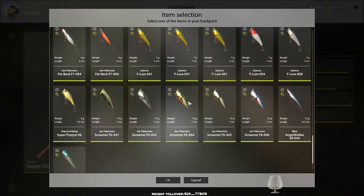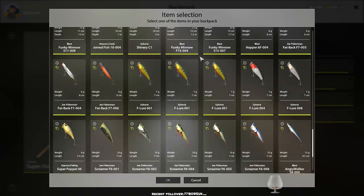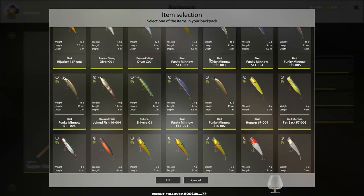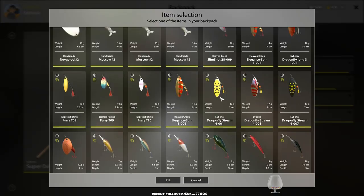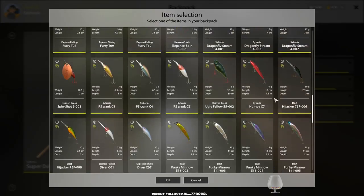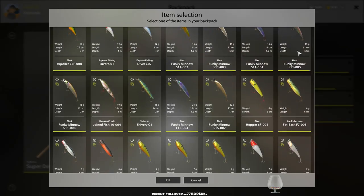These Joe Fishman top water and the Joe Fishman screamers, they're actually 4-star. So those are the highest of all the spinners. And I wouldn't say they're proving the point. I've not actually gone into the jig. I'm not high enough level to do the others, but all these are like 2.5, 2, and these are like 2.5. But they're great. That's a great lure.